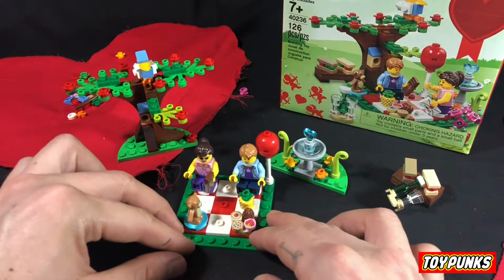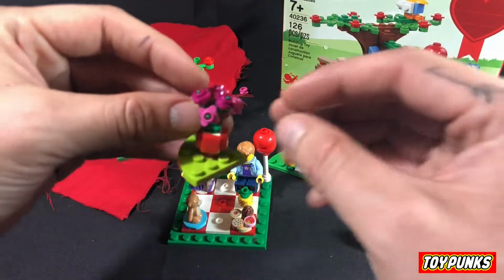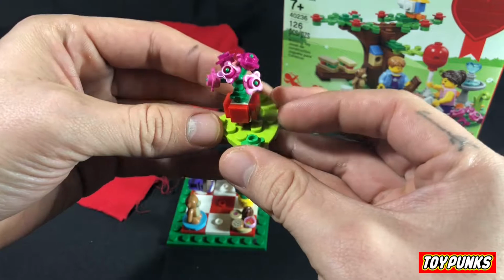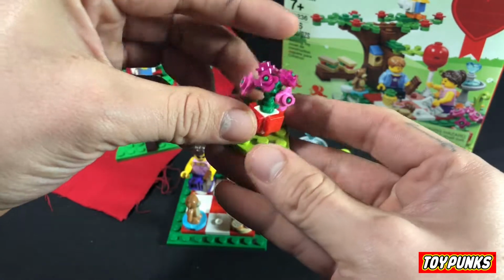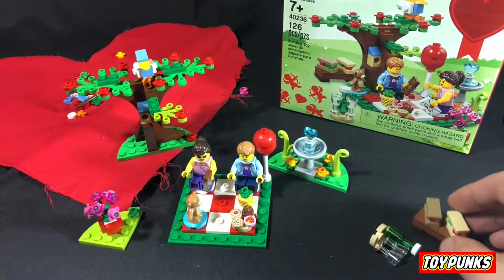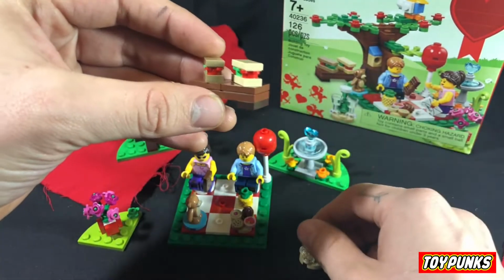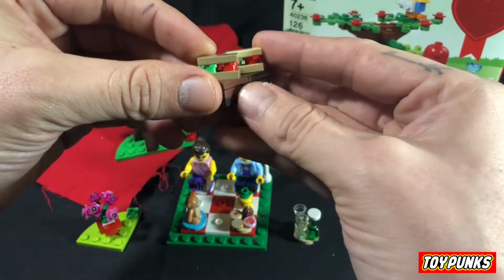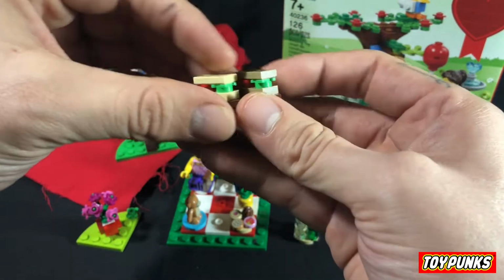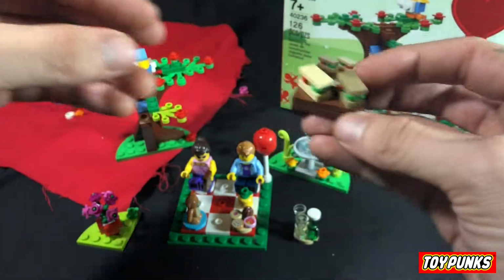So yeah, then moving on, I believe it was maybe this piece, which is kind of cool, just like a flower pot with some flowers. And that was a cool little micro fun build too. I like how they use all these tiny pieces to make little scenes. And then this was sweet too. I really like the sandwiches for the picnic. Thought it was awesome. It looks nice, and it's kind of got two different colored breads right there, maybe a rye, who knows, but looks pretty sweet.